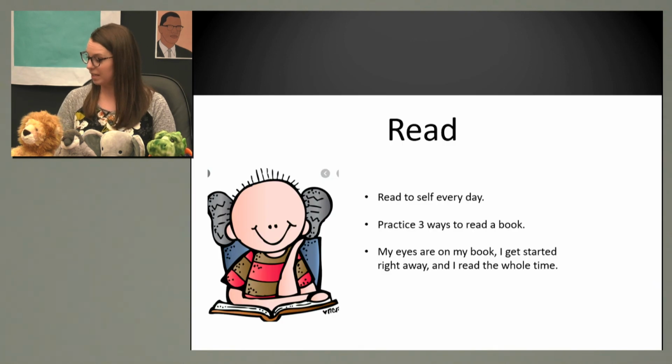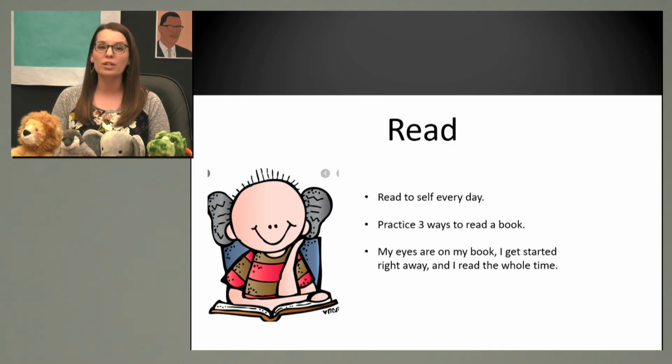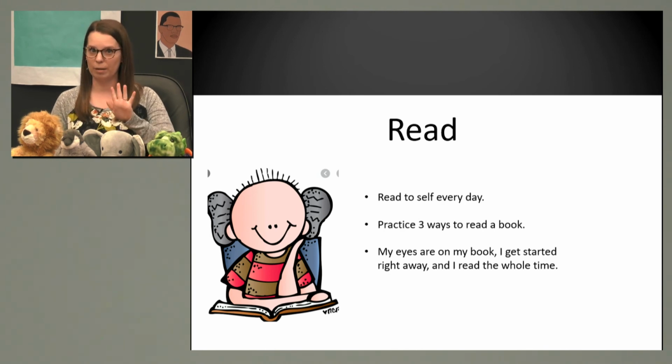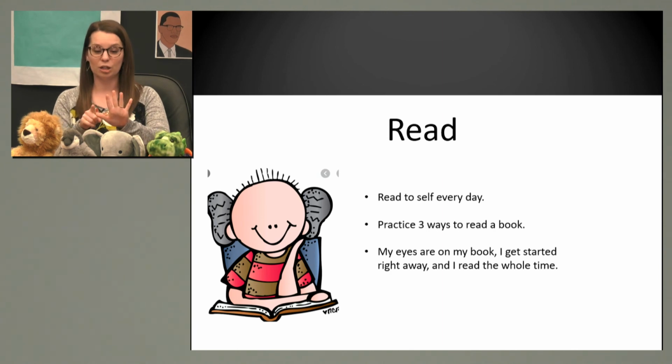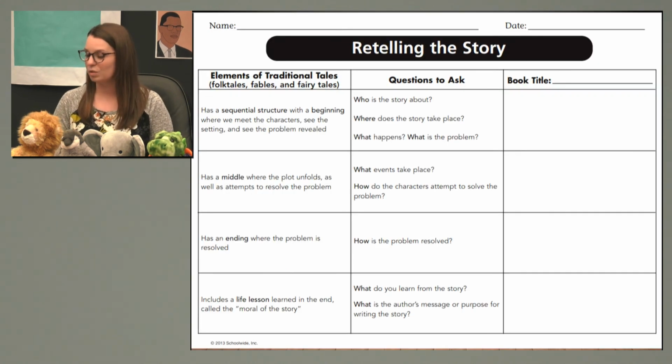And when you're independently reading today, I want you noticing how your author has included the elements of a story. Do you remember? Get your hand up and let's practice saying them together. Character, setting, beginning, middle, end. You're gonna include these in your writing, but also notice how your authors include those in the stories that you're reading, and you can write about those story elements as well. And you can use this retelling the story chart to help you. It's in your ELA packet if you need it.